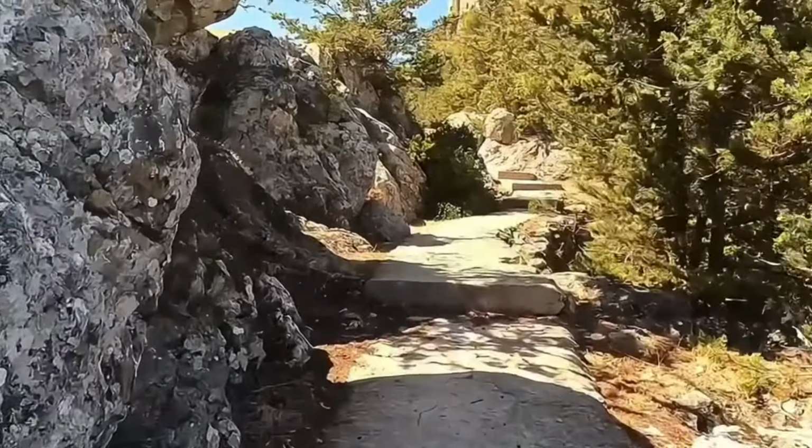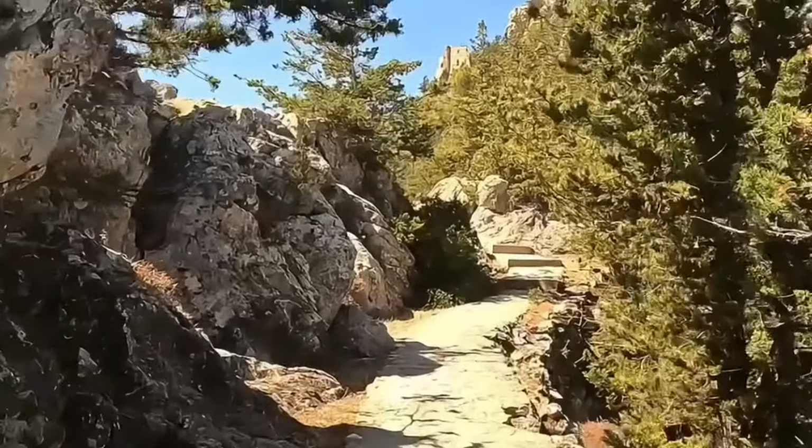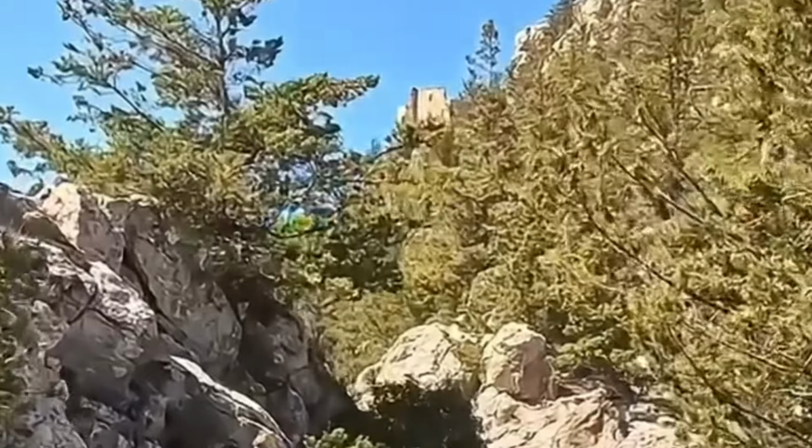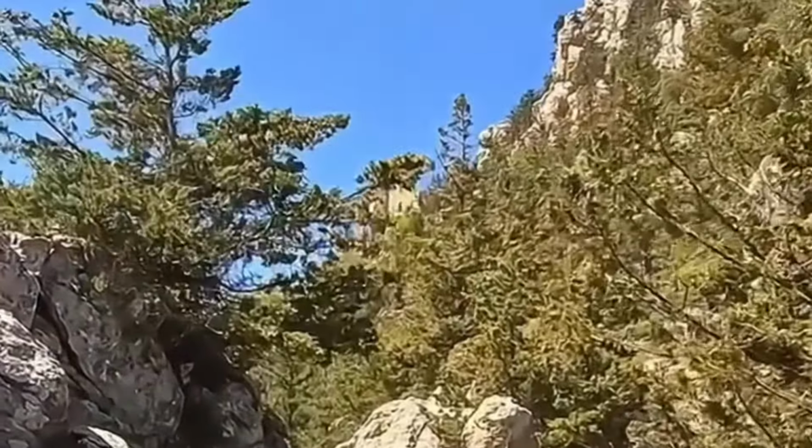Well, we're getting closer and closer. You can see the main tower of the castle now. Still a fair bit to go, but yeah, quite a stunning position.